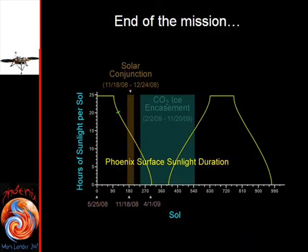So we're now getting to the end of the mission, and just to explain how final that can be for this particular mission, this is a plot of the hours of sunlight available per sol over time. And we're currently on the descending part of this yellow line. You can see where we are right now is the little green dash. Since Sol 90, the sun has been going below the horizon, and it will be doing that more and more. Our operating day will be getting shorter, and we'll have less and less power available to do the intensive activities, such as the robotic arm excavations.